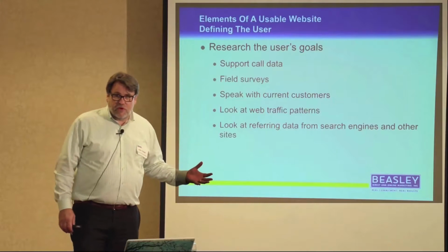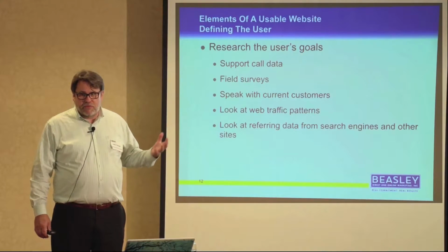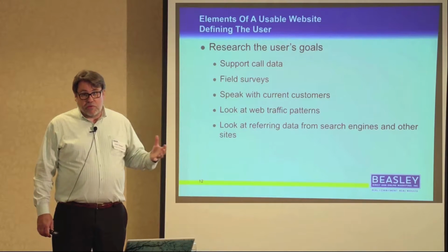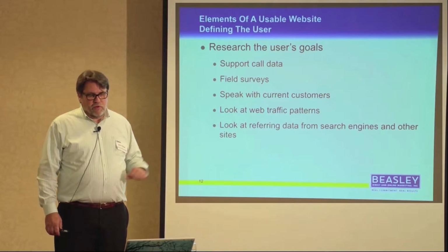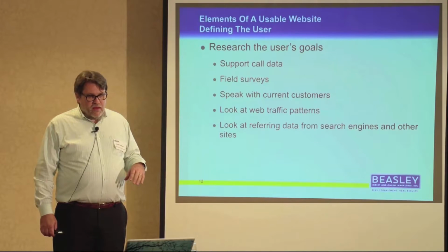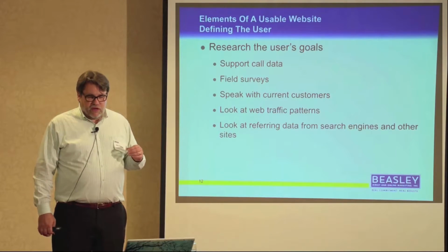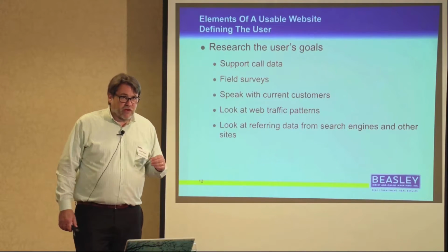You also want to speak with your current customers. What makes them happy? What makes them frustrated with your website? Look at how people are interacting with your website, the traffic patterns going back to Google Analytics. And then look at where people are getting to your website. And looking at search engine referral traffic is very helpful here.